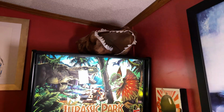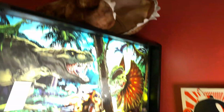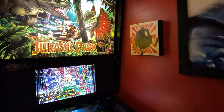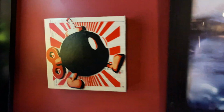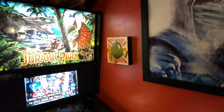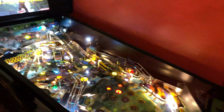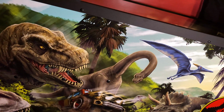I'm supposed to be getting a topper, so until then this little mask thing is up here. I ordered it, but it has not come in yet. They said it would be a couple weeks. Oh yeah, I also got this little Bombdiggity. The topper is supposed to light up on top, so it'll be kind of cool. But this is Jurassic Park, so check out the artwork. It's pretty neat artwork.